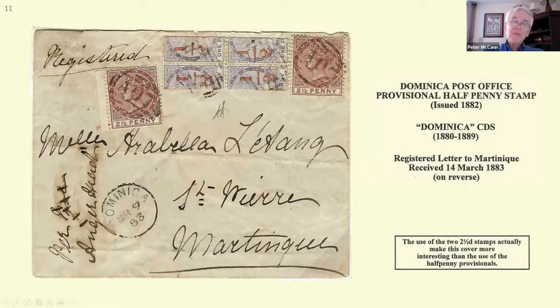So you can get the halfpenny provisional like that. If you bought a cover just somewhere from a dealer or in an auction, you could probably get one for somewhere between £300 and £500, or dollars or euros, what have you, in that range. With the Dominica full intact stamps on them, you can add, in terms of the value of the cover if somebody wants to buy it, a factor of 10. So it's 10 times more valuable if you have the intact stamps on. So that's a very, very rare cover, but not because of the sexy looking halfpenny provisional. It's because of just the 2 ordinary kind of brown looking 2.5 penny stamps there.